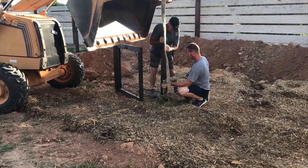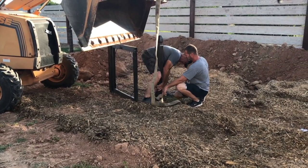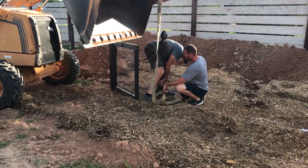Hey, does this look loose? This looks loose to me. Maybe we can just turn it and move it around a little bit here. Pull, pull.